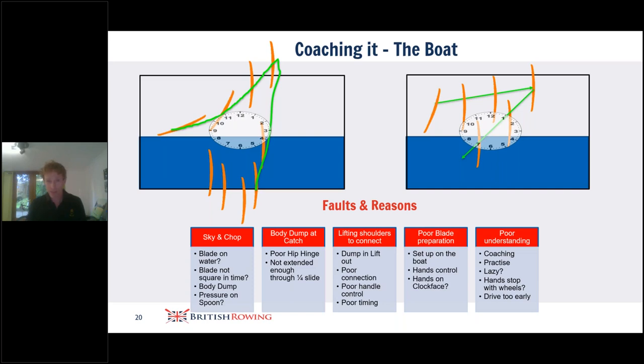And basically what happens is the blade, clearly, because it hasn't got a hole or anything, moves very quickly, which means the handle's moving very quickly, which means the seat's moving quickly, and the athlete's probably moving in the boat, and it will hit the water and everything will stop or slow down, and then it will bob around a bit and then it will go again.